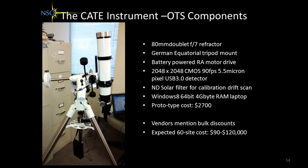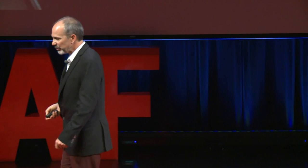It turns out to be quite a modest instrument, and that's good because we're going to need 60 or 100 of them. We bought a prototype instrument in January at the NSO, and we used just an 80 millimeter refractor with an F7, so 560 millimeter focal length.